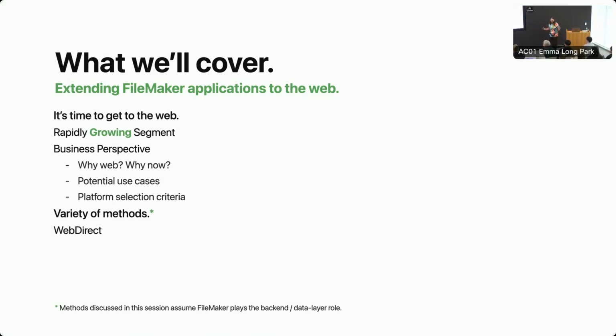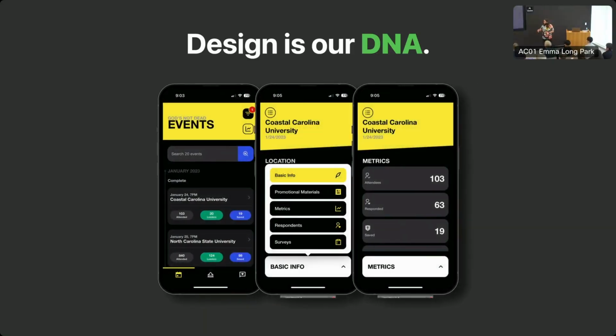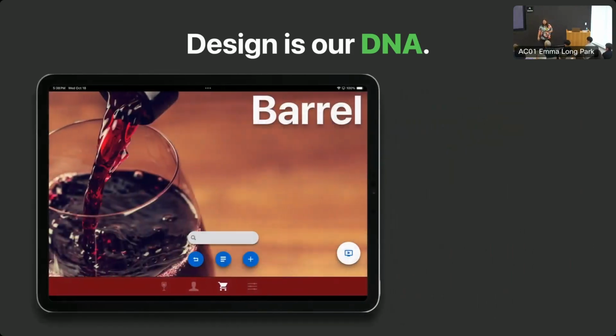Does anyone not know what WebDirect is? Okay. And does anyone have any experience in full stack? Okay. So we're going to talk about those 2 options. We're also going to talk about a third, and that's one that we're really excited about at Angel City. I think some of you have probably heard about it today or at the conference so far, but it's an exciting option.